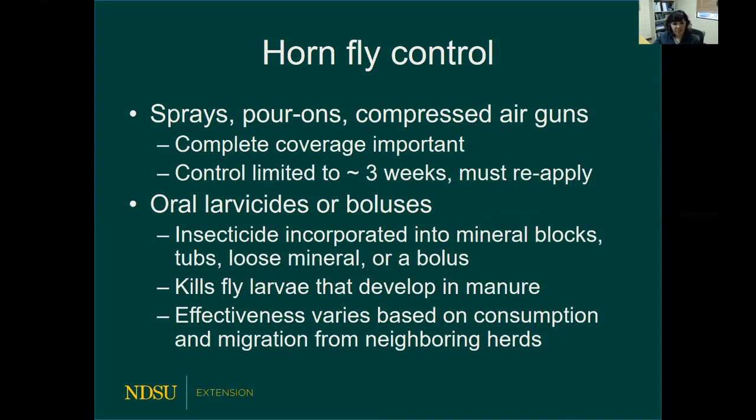There's also a number of people that are using an insecticide that's incorporated into their mineral supplement. This will kill the larvae that develop in the manure pats. So it's going through the animal, and that's present in the manure, and then when flies lay their eggs in there, the larvae are eliminated.